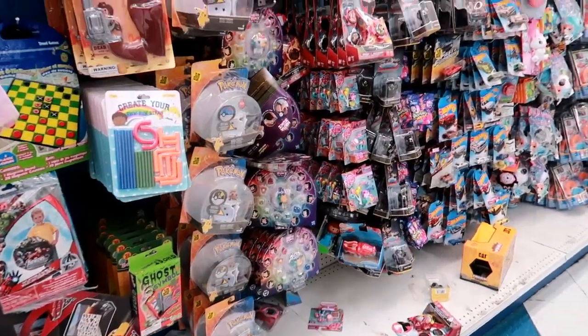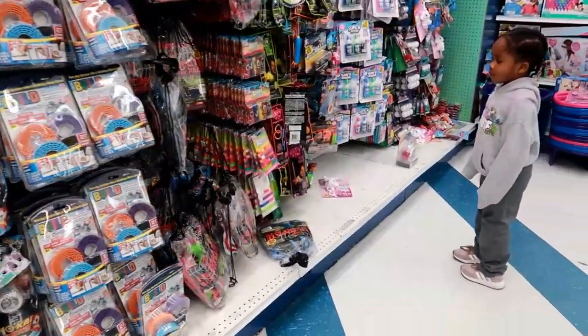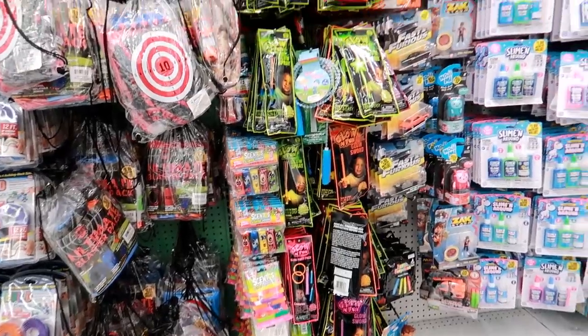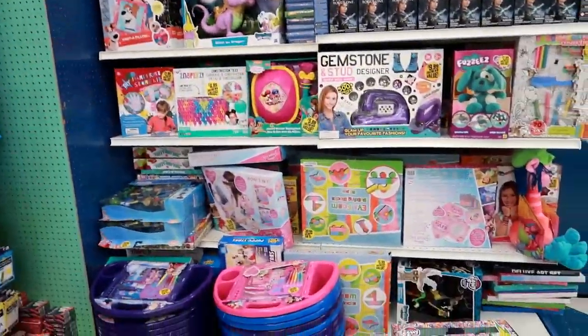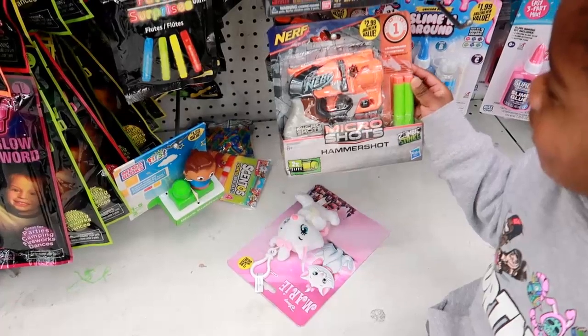And now we are at the toys. Lots and lots of toys, huh? What are you looking at over here? What do you see? Look what I found, guys. It's mini. What did you find? A mini Nerf for $2.99.